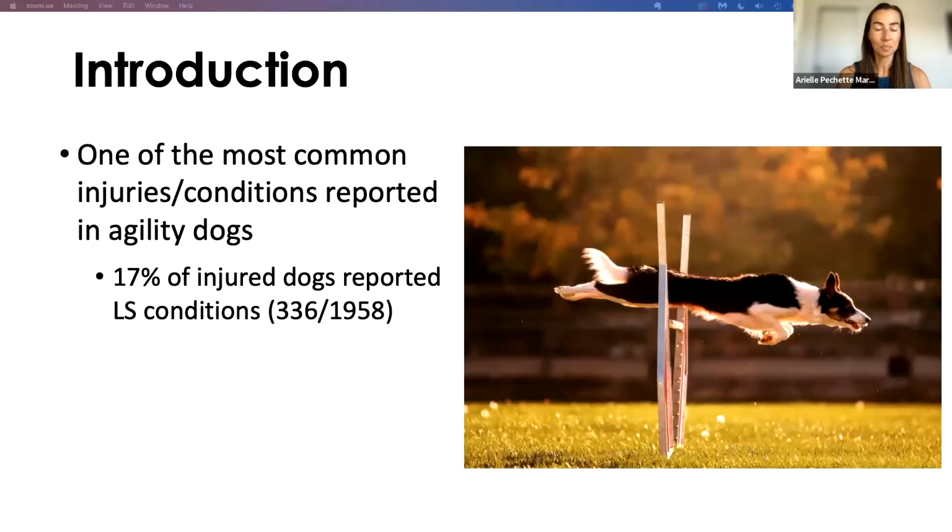And then on the other side of things, the sporting dogs, lumbosacral disease is one of the most common reported injuries or conditions in agility dogs. About 17% of injured dogs reported some sort of lumbosacral condition.